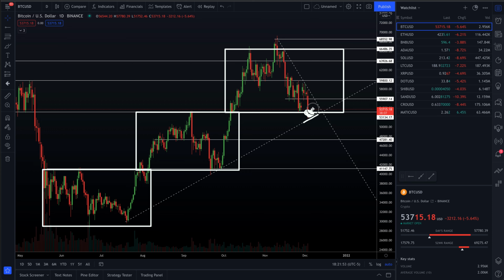If we bounce here, what's the target? Well, I would say you would start looking for the back test of about 60,000, but we do have something important standing in the way. We'll talk about that on the 4-hour in just a second. And if we break down further from the support trend line here, it's all about the midpoint of section number 2 down here, closer to $47,000 per coin.